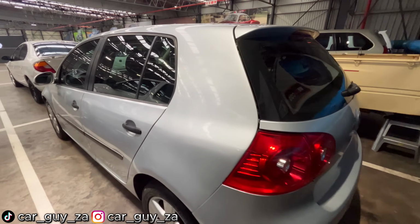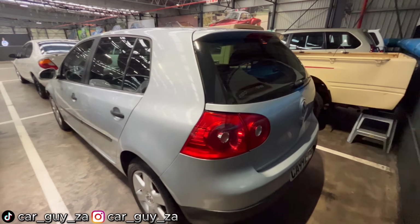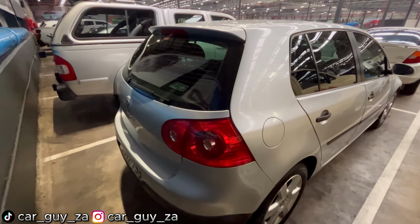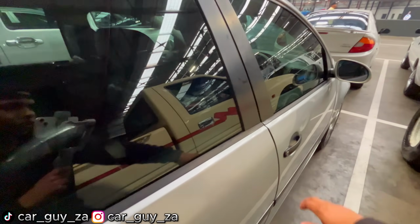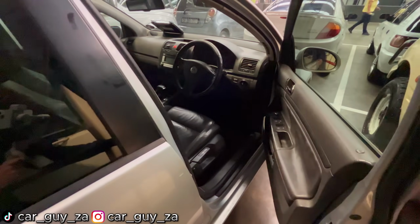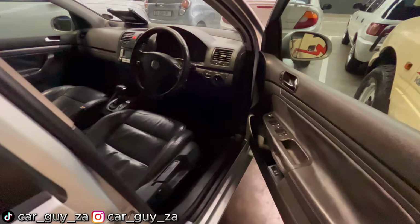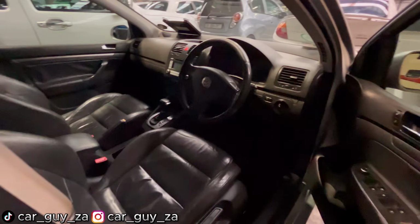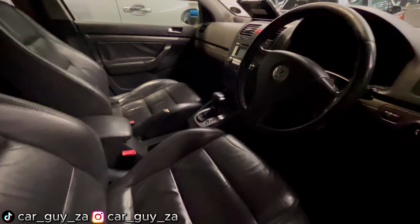As you can see from this angle, this car is quite neat. No major scratches or dents. And honestly, this car is not standing in the best position, but let's see how it looks from the inside. Okay, so it has front and rear electric windows with electric mirrors, and the mirrors are heated. It has a full leather interior with a 6-speed automatic gearbox.